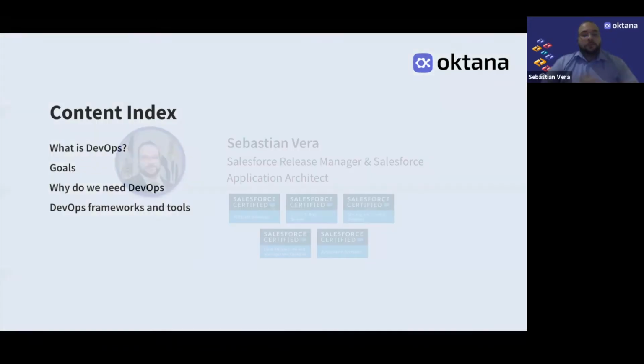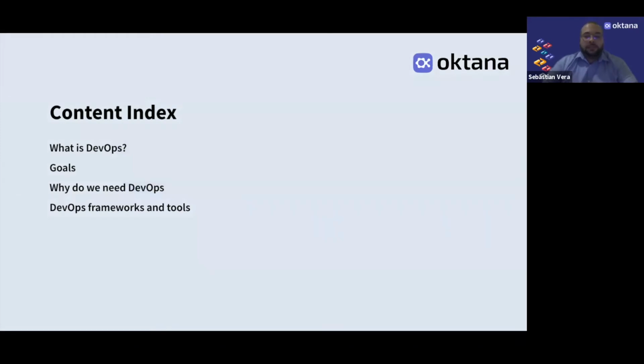Thank you. I'm going to try to explain a little bit what DevOps is as best as I can, and we're going to cover its goals, and hopefully you will get an idea of why we need DevOps. Lastly, we'll be covering one of the frameworks that is used in DevOps. Particularly today, we're going to talk about continuous integration, so we're going to focus more on the automation side of DevOps. And as Rosa mentioned, we will have a question and answer section, so take your notes and write down all your questions, and I will try to answer them to the best of my ability. So let's go.